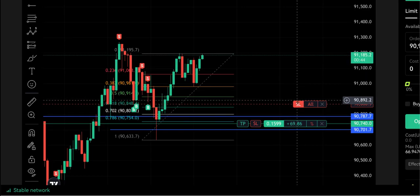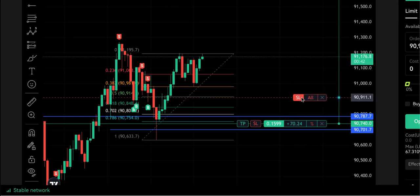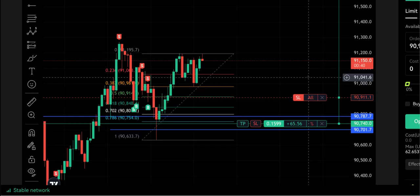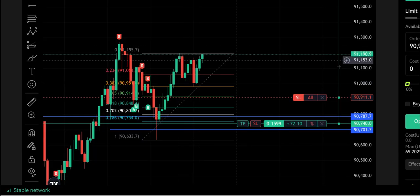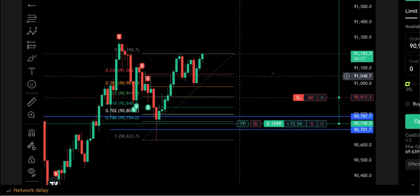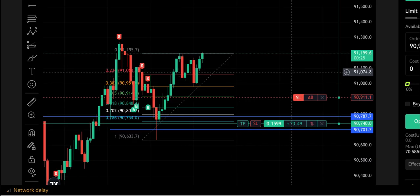Alright, I'm going to move my stop loss up a little bit more, just in case of any kind of reversal, a run back down there, especially if it takes out this high over here. If this is a wave 2, then that should be done. It should not come back down below that. It's starting to take it out.